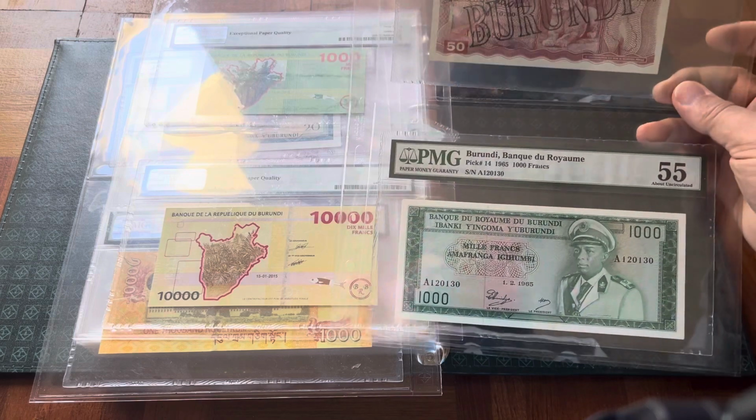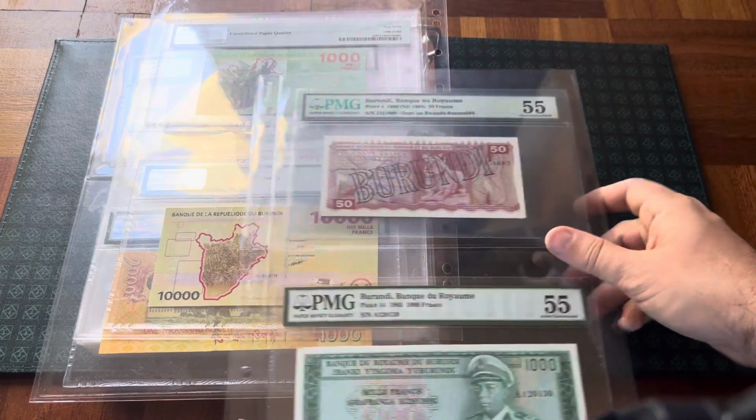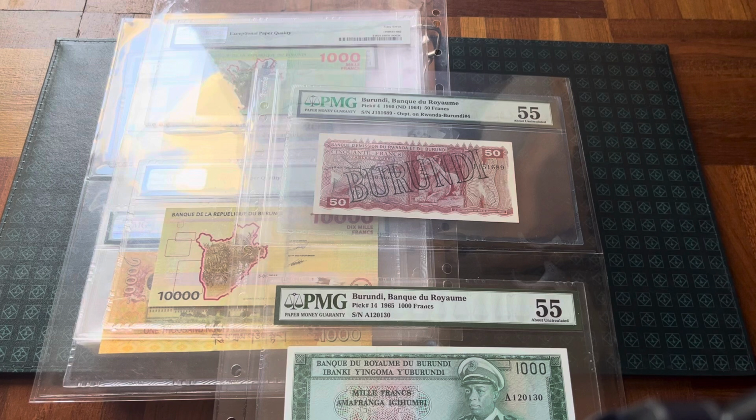Yeah, in a further album I will have the Rwanda-Burundi banknotes, which are, of course, much rarer. But these ones are unfortunately not in top condition, but still almost uncirculated was what I could get back then.